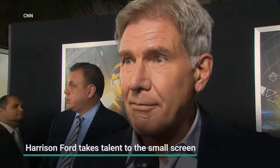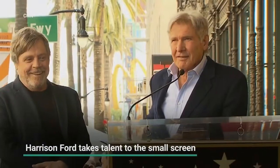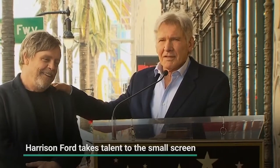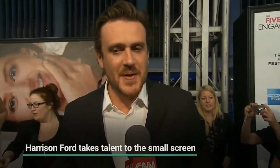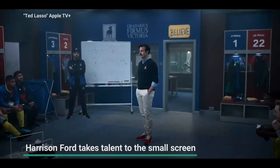Big screen legend Harrison Ford's had a long career, but he's never had a lead role in a TV series. Until now. The veteran actor is set to play a psychiatrist in the Apple TV Plus show Shrinking. The comedy co-stars Jason Segel and is produced by the team that created the Emmy Award-winning hit Ted Lasso.